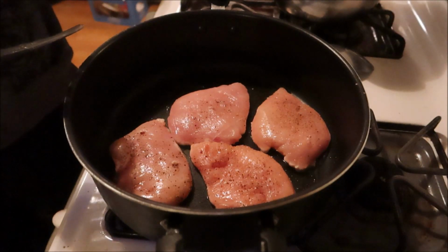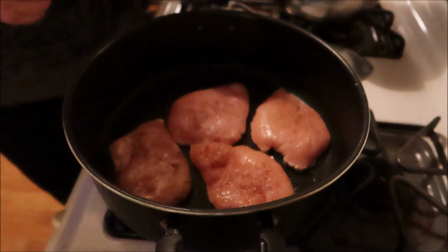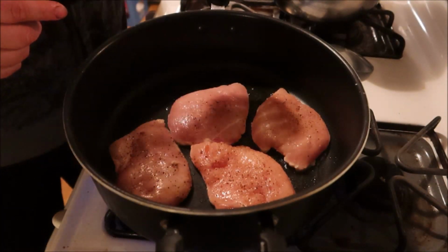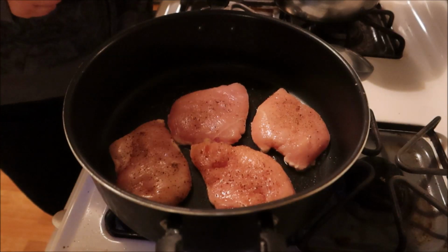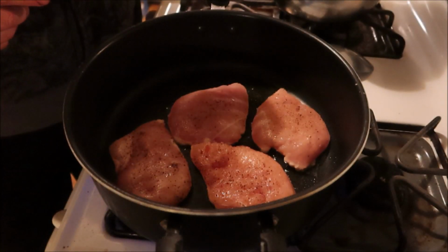Now make sure when you made the pasta you saved a half cup of the water from your pasta before you drain it. Probably should have said that earlier. I'll probably put it in the notes as it plays the video, but make sure you save a half cup of the water.